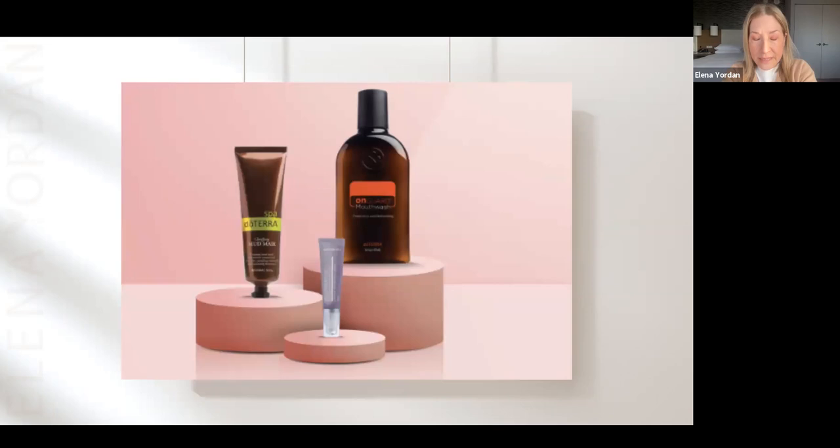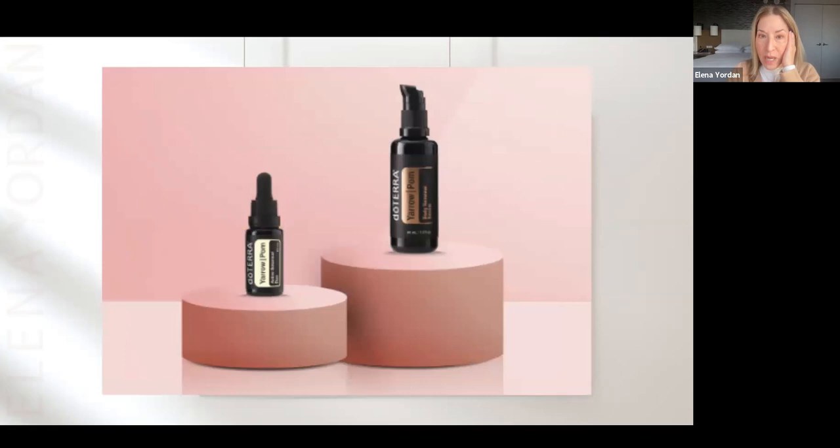These are all now on, again, short expiration products. We've got the mud mask and another facial product and our On Guard mouthwash, Yarrow Pom and Yarrow Pom beauty serum.